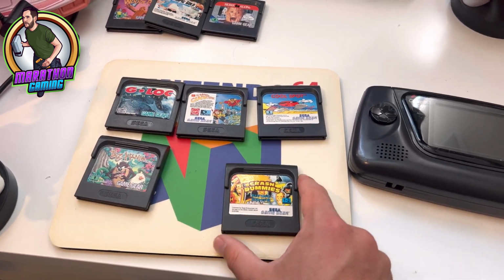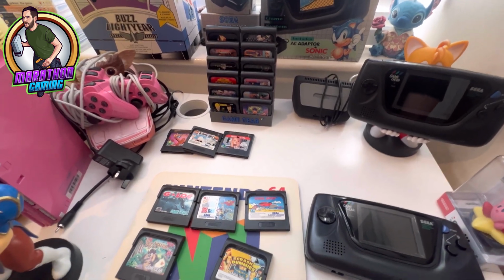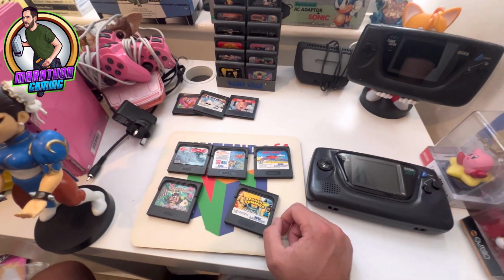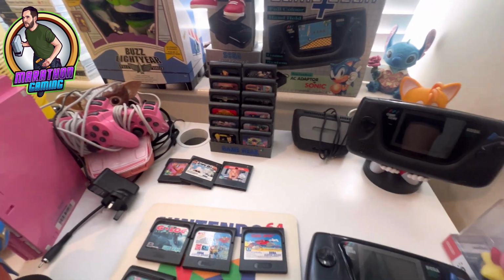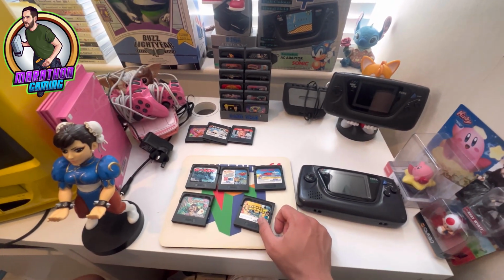But yeah, those are the games, guys. The Game Gear collection is getting good now. 12, 13, 14, 15, 16, 17, 18, 19, 20 games. So that only holds 12 cartridges, so I need to order another one of those off Etsy. So I will do that.